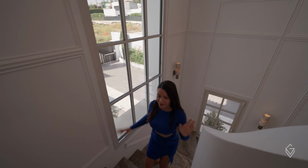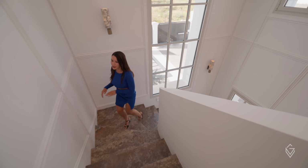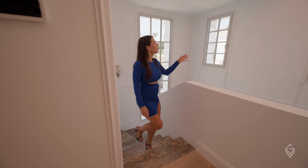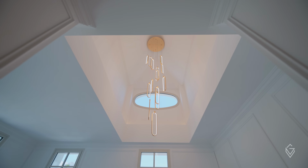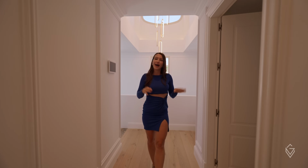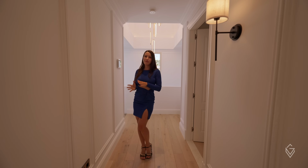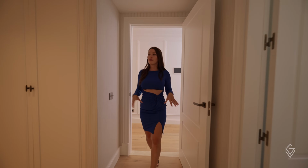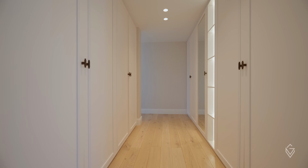Back inside into the double height ceiling entrance with moldings throughout the entrance, French windows, picture window at the top, and the stunning light fixture hanging down. And it's all a warm-up for all the 3 bedrooms we have on this floor. Let's check out the first one with a walk-in wardrobe as soon as you enter.